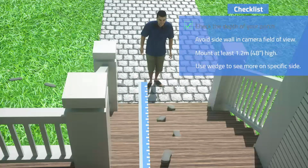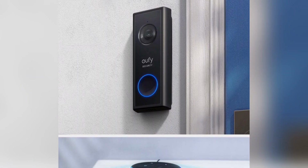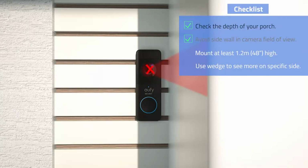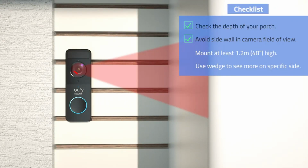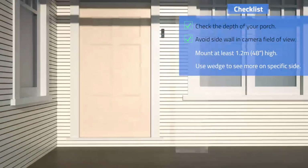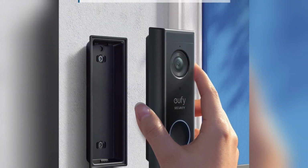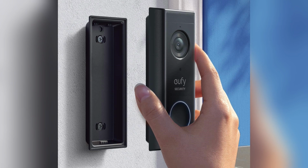This doorbell camera boasts a high-definition 2K resolution, delivering crystal-clear video that captures every detail with remarkable clarity. Its wide 160-degree field of view ensures that you can monitor a broad area, providing comprehensive coverage of your doorstep and surroundings. One of the standout features of the C210 is its wire-free installation, powered by a rechargeable battery that offers up to 180 days of continuous use on a single charge, depending on usage patterns.